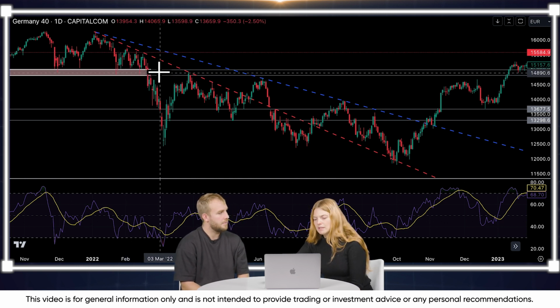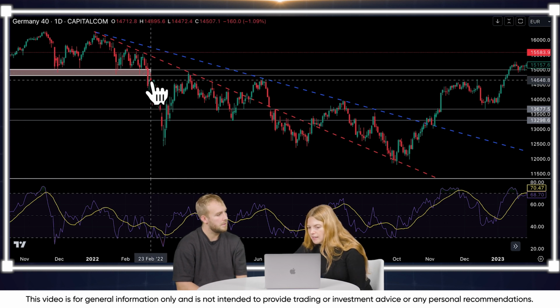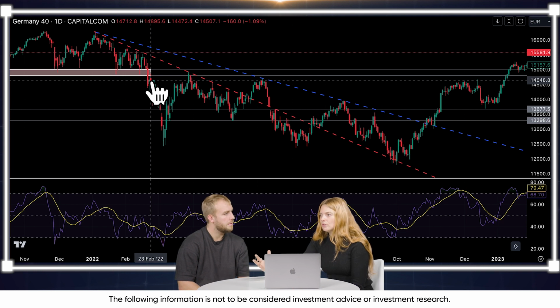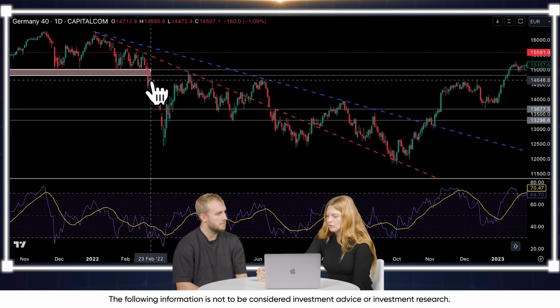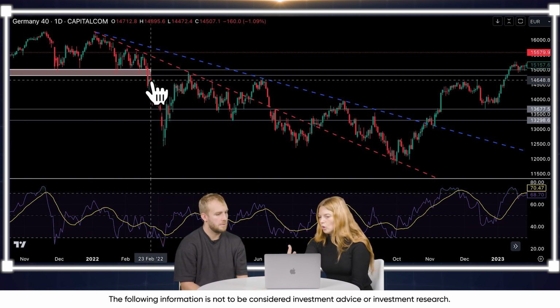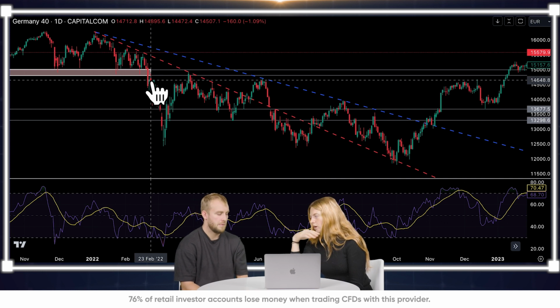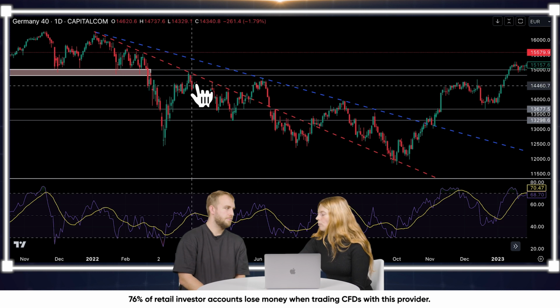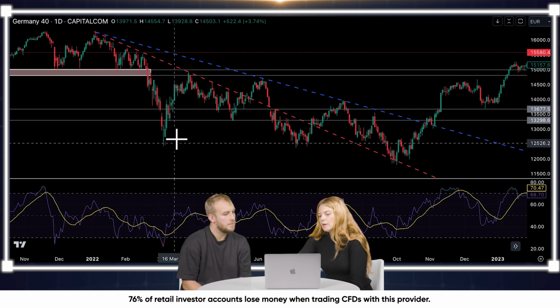Why could this be the case? Apart from the fact that we've had a retest that's failed, so therefore that's signaled that it's going to go lower. Fundamentally, you're thinking, well, we've had this invasion of Ukraine, oil prices have shot up. This is a stock market, of course, the index. So this is going to mean a lot of hardship for economies. Obviously, any type of uncertainty usually weighs on the stock market. So fundamentally, you would have been able to support this.